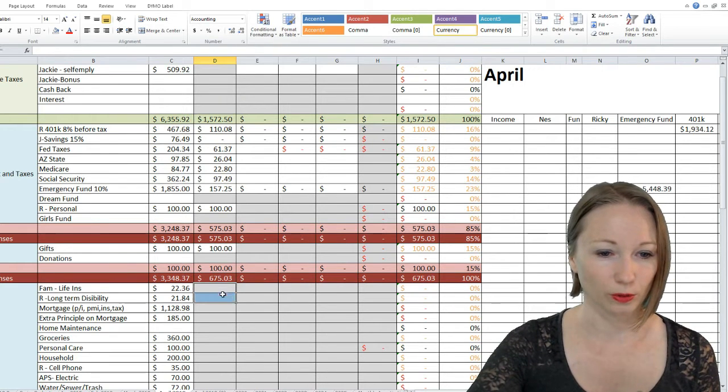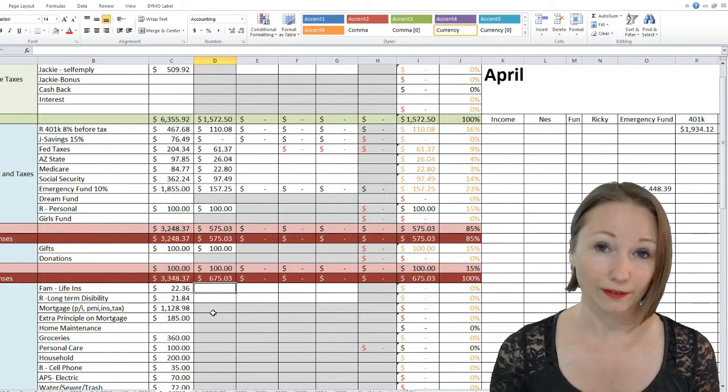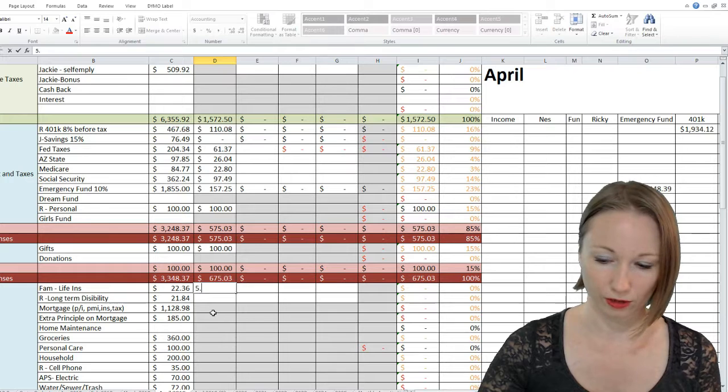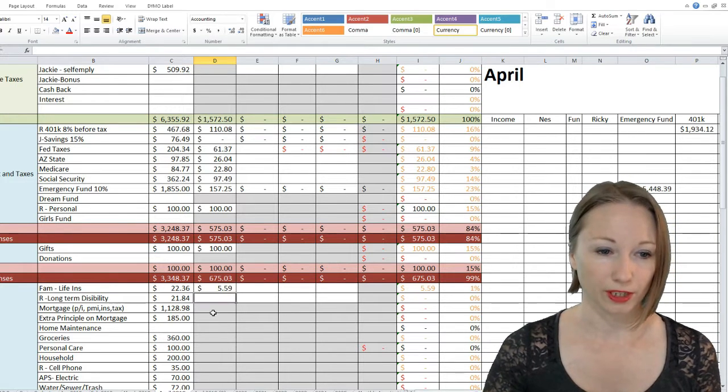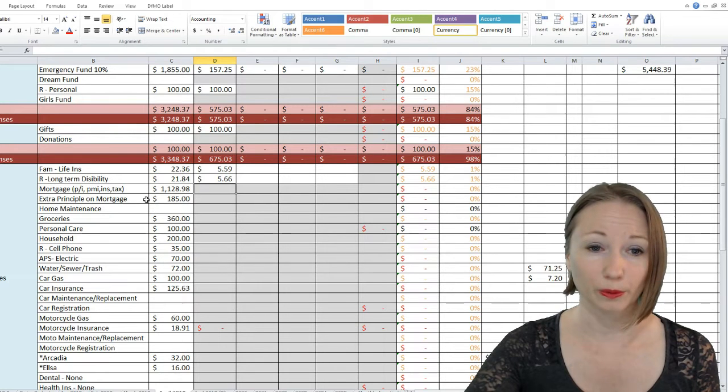Okay, so the next ones we're going to open up all the way are these. These are automatically taken out of my husband's paycheck. So our life insurance for the family is $5.59 for each paycheck, and then his long-term disability was $5.66. The mortgage and extra principal payment, we usually cover those out of the last 2 paychecks.